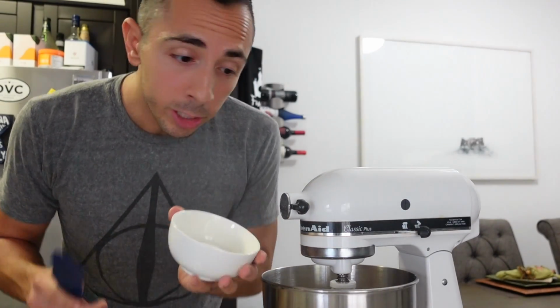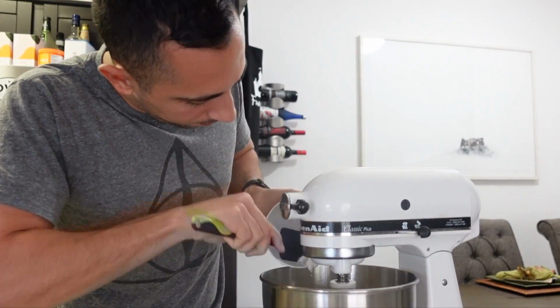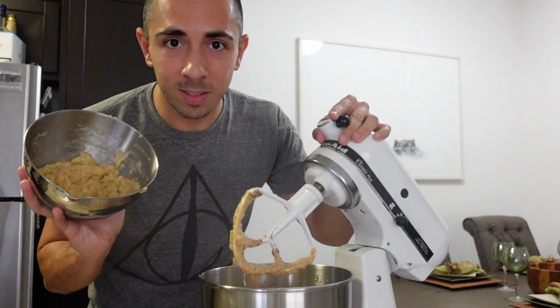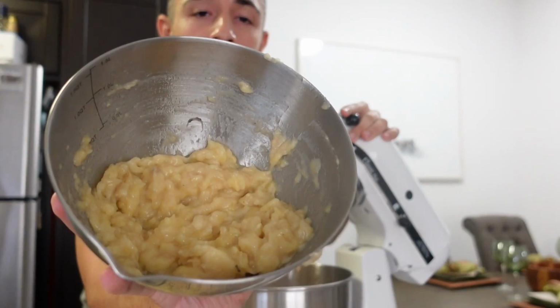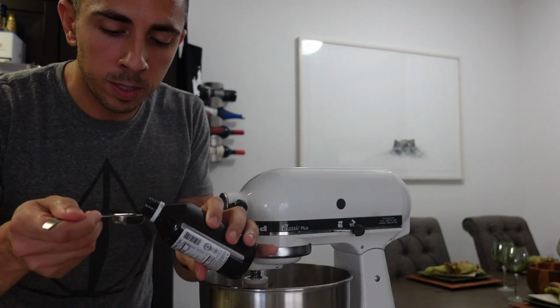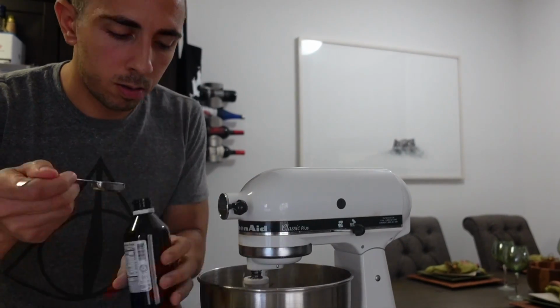I also have some yogurt I'm gonna add as well. And now it's time to add the star of the show, which is the mashed bananas. I did that here in this little bowl. And we can't forget our vanilla extract as well. 1 teaspoon of vanilla extract.